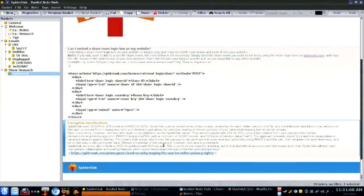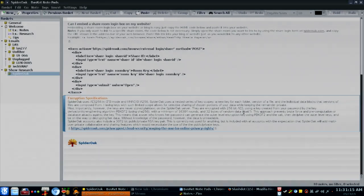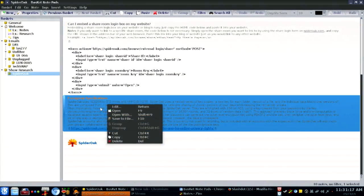Here's the Spider Oak icon. So boom, I added the Spider Oak launcher, and it automatically figures out the icon based on the launcher menu and all that kind of stuff. Good stuff. And I can put in checklists.